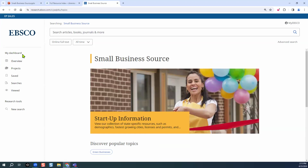Over to the left, you'll see My Dashboard, and this will keep track of your activity for your session. As long as you don't shut down, log out, close your computer, or close this tab in your browser, you'll be able to see any resources you've saved, any searches you've conducted, any articles you've viewed. This is your EBSCO My Dashboard for your session, which is temporary. So if you were to close out, then all of those resources would go away. If you wanted to save your searches and the articles you've viewed, whether basic or advanced searches, long-term, i.e.